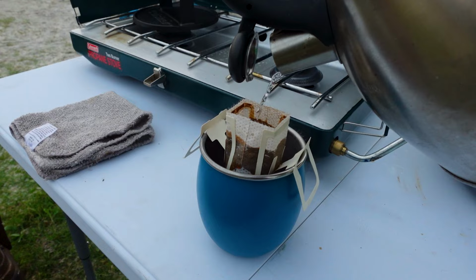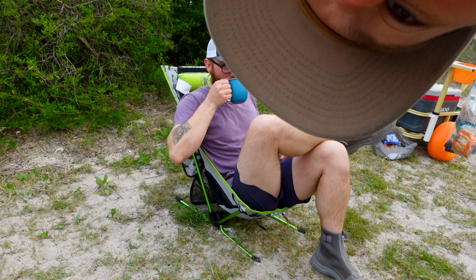Nick's making himself some hot chocolate. I'm enjoying this cup of coffee. Ooh, that's nice. It's on the side closest to you where you just put the lid. Yeah, bottom right, you're going right for it. One or two, it's up to you.